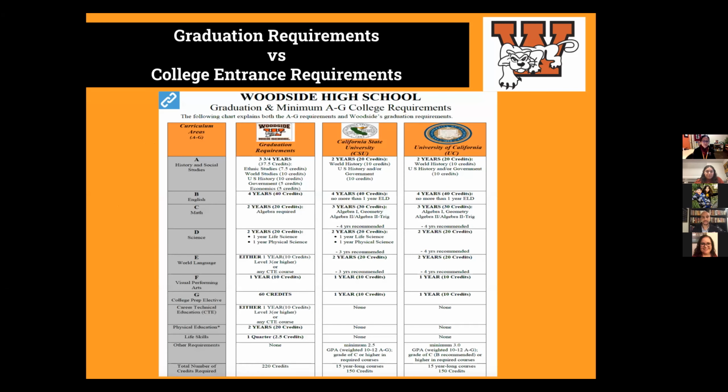So one thing to take note of is there is a big difference between graduation and college entrance requirements. We call them A through G requirements. A through G are the requirements to try to get into a Cal State or a UC or, for the most part, four-year universities. This slide really isn't meant to go through each of those categories. It's really more so just to let you know that there is a difference between the two.